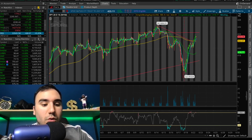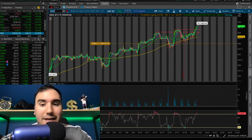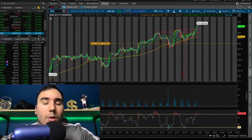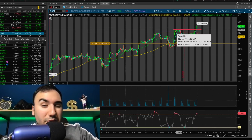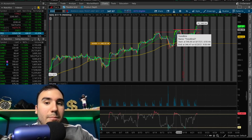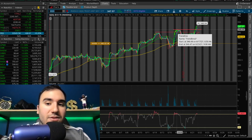And pulling up QQQ here. Did this hit all-time highs today? Oh, yes, it did, guys. It sure did. It hit $348.04, and the previous all-time high was $346.30 roughly, and that was hit back on the 17th of June, just 5 calendar days ago.